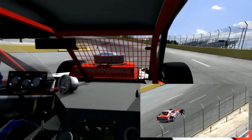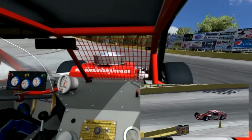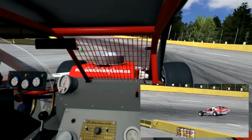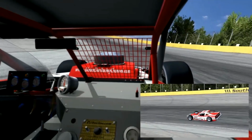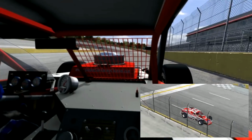Hot lap, looking to find the bottom right here. No other place to run. Hook that bottom right off of turn 2, swing it right out here to the fence, and then back down into turn 3. This track is a nice little short track, doesn't give you a whole lot of time to think. You just kind of have to drive this place on instinct.